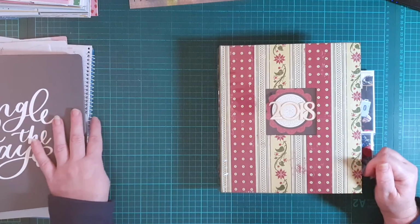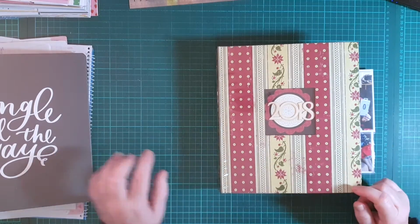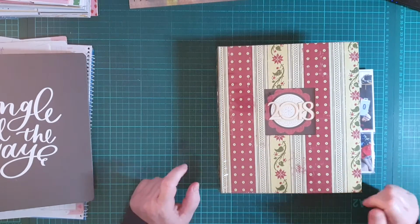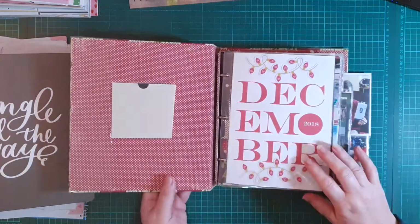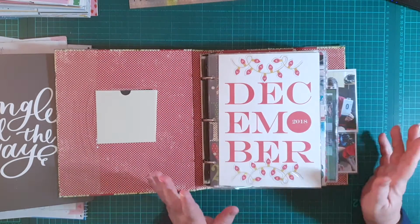So I'll flip through. I like really interactive albums. This one is halfway there. The one I'm doing for 2019 is going to be far more interactive. Almost every page I hope has something on it, or some feature, because they're the pages I prefer to look at. So this is just a file that I made myself.